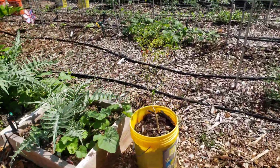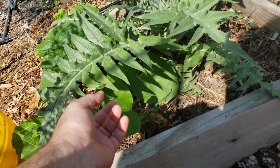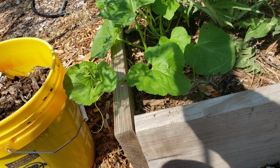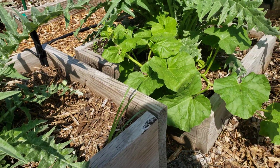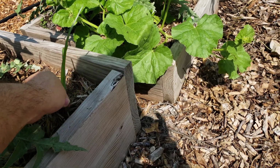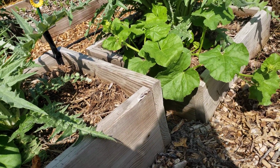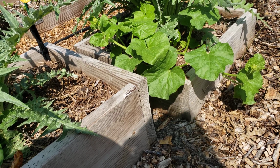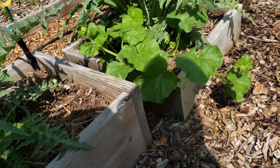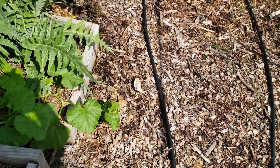Now back here, other things are coming up. The cardoons are right here. But in this bin, I put 2 cantaloupe plants. And I'm going to see if they're going to grow fast enough with the remainder of the season that we have. They like hot weather. They can withstand the hot temperatures. But can they do good in cooler temperatures? And do we have enough growing season until November when we get our frost? We'll see.